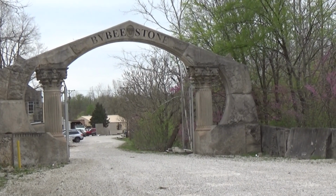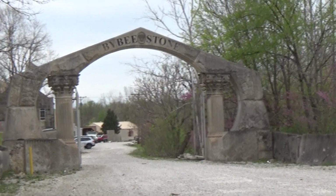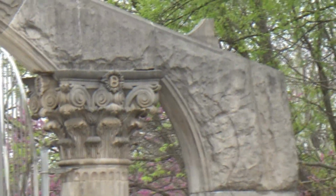Here we are today at Bybee Stone Company, just outside of Bloomington, Indiana. We're going to do a tour as much as we can of the building. We're going to try and meet some of the fellows who work here and talk to them, and it should be a great day.